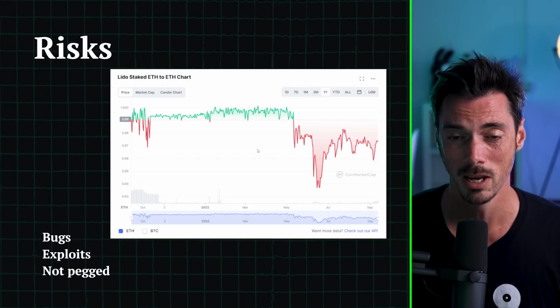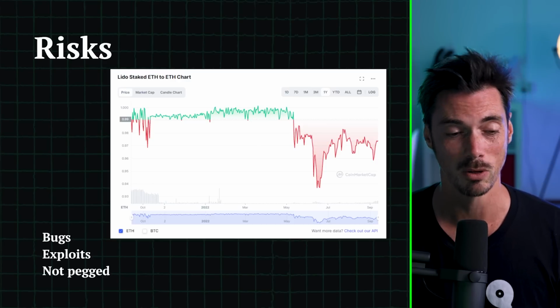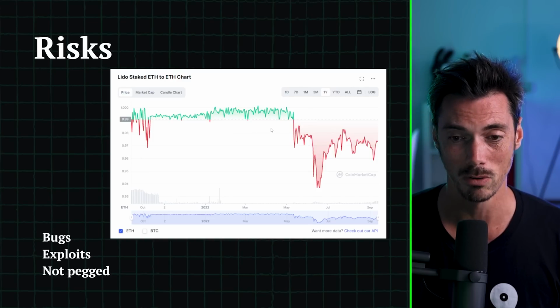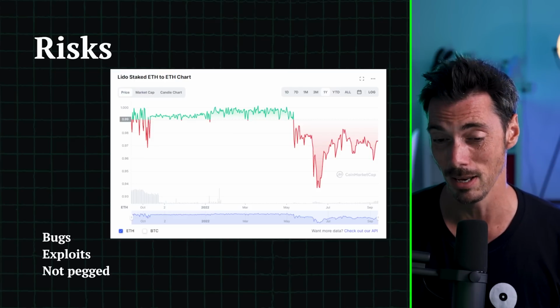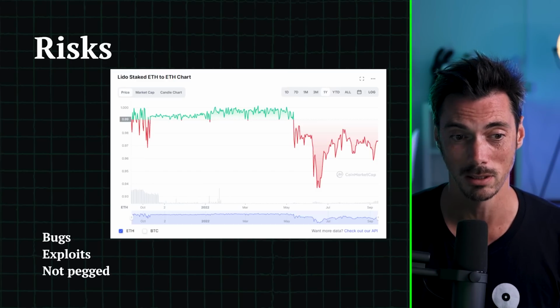So the risk involved here, because you're depositing funds in a smart contract, there could be a bug, it could be exploited, and of course, it's not actually pegged, it's a derivative. And so you may end up with a situation in which you need to sell your staked ETH and you want to get back ETH, but you'll be getting back less ETH than you put in to begin with. So that's the risk that you take. It's a market. There you go.